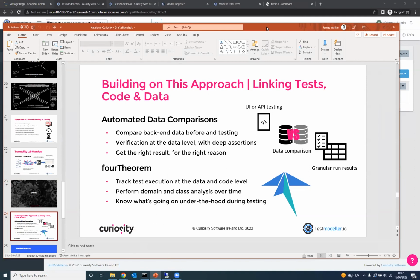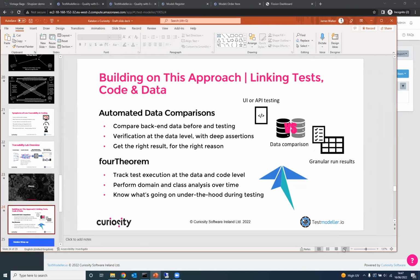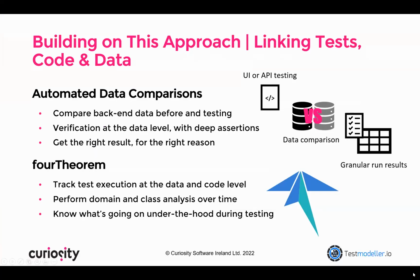So I'm just going to wrap up with one slide here, just to finish things off. One thing we've not touched on here is obviously data, which was one crucial component that I spoke about at the beginning. We have a lot of software in the test data space, which can compare data before and after testing. And obviously, as you saw from Fortheorem there, we're also tracking the different data that's being accessed and created as we're going through our test automation.